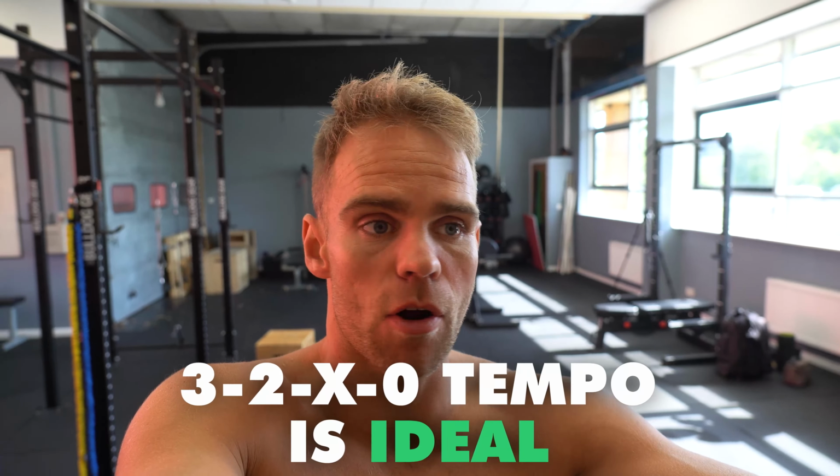3-2-x-0 is a phenomenally good tempo to have. Always try and balance push, pull, and legs, and a little bit of core. So I think they're good tips. Full body stuff. 3-2-x-0 is a really, really good standard tempo. Control the eccentric tempo if you can. Eccentric load a little bit, and nice and snappy on the way up. There we go. Now start executing power work properly, and you should be good.